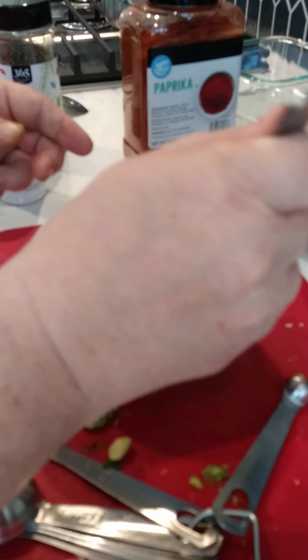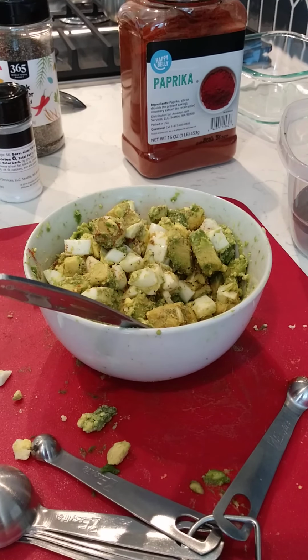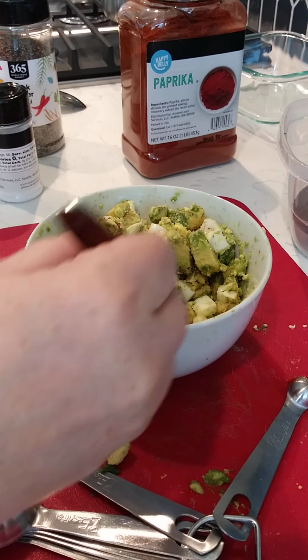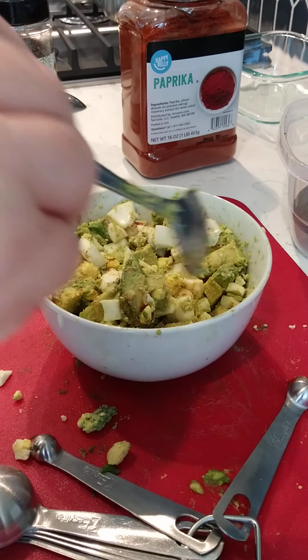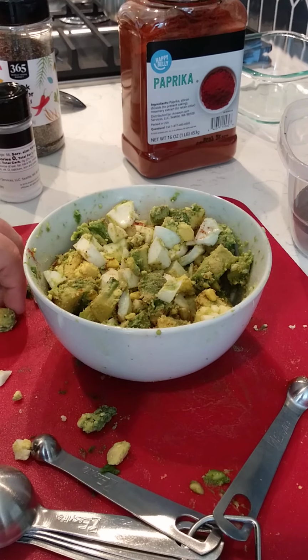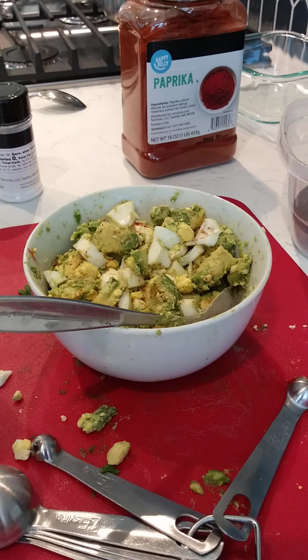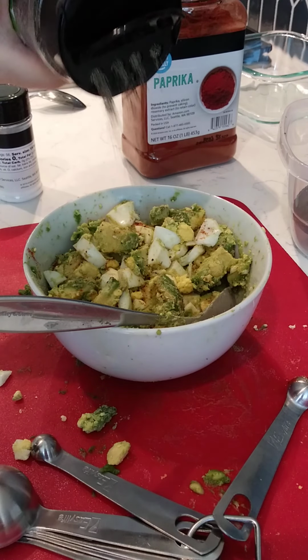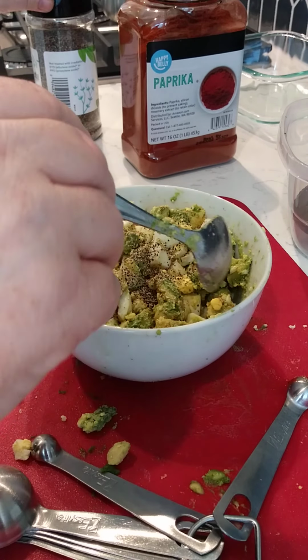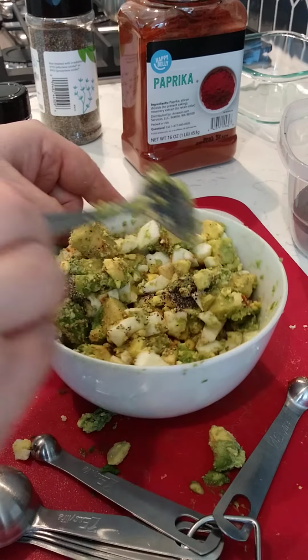Okay. Now I'm going to go for the taste test. That's really good. Very oniony. I like that though. Actually, could use more pepper. So at this point, I'm just going to give it a sprinkle and mix it in.